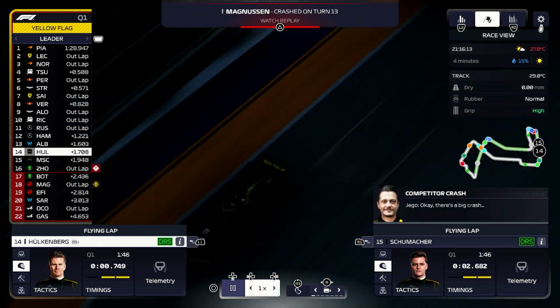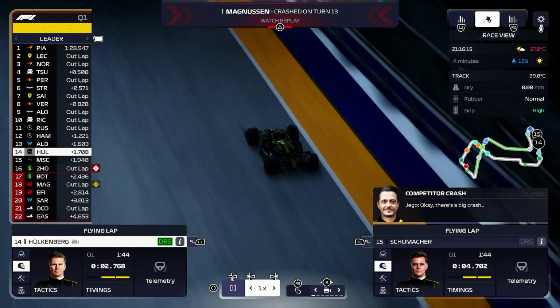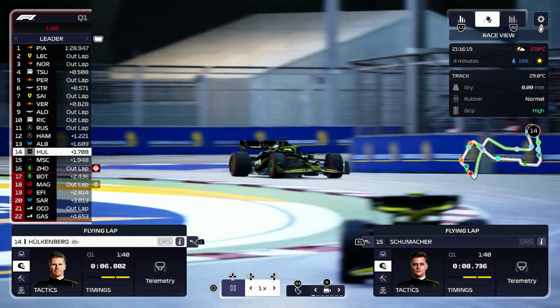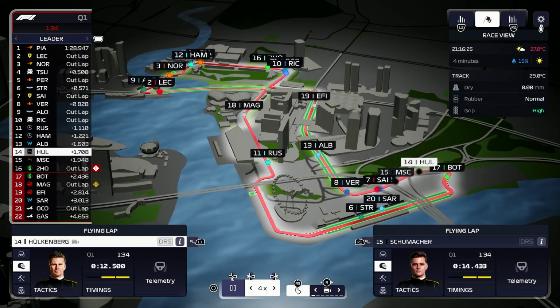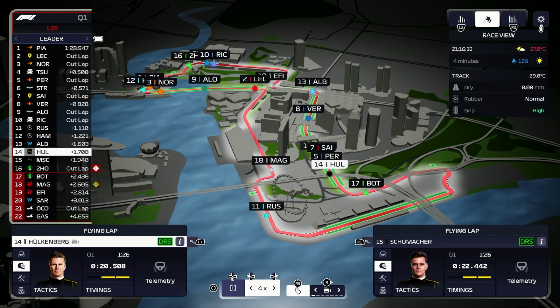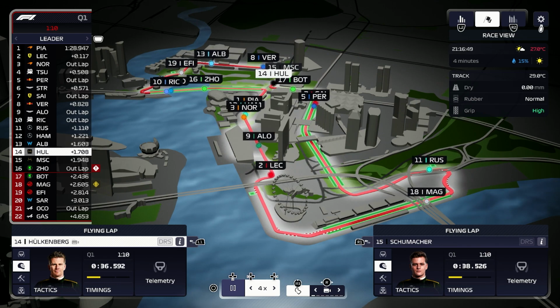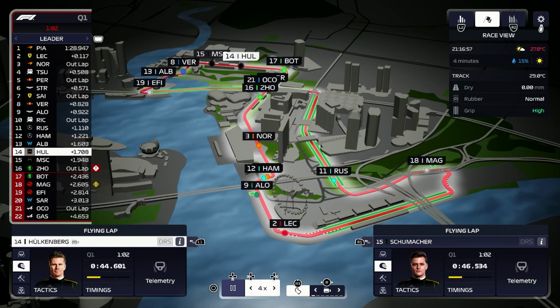Now we've an incident here. Kevin Magnussen, it looks like. Magnussen has crashed. He's probably one of the only ones you would think that can challenge. Yeah, it's a yellow first sector for both drivers. Not ideal.